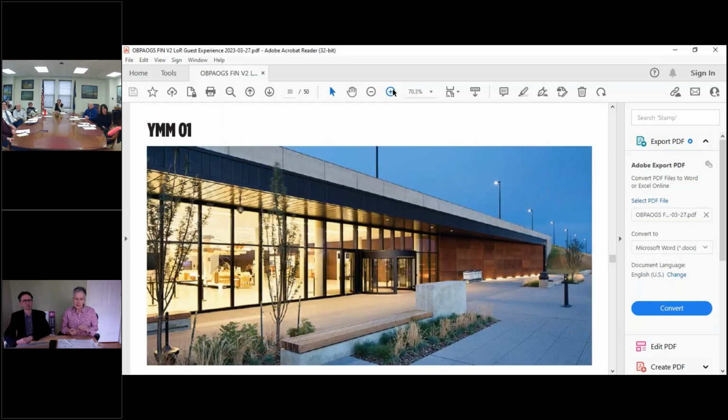again, it has some of the wood material. It's not in a city center. It's more in a semi-rural open space. Next page.